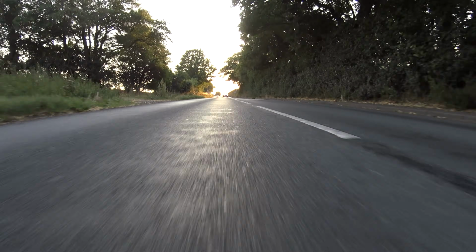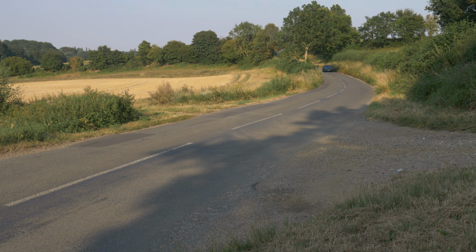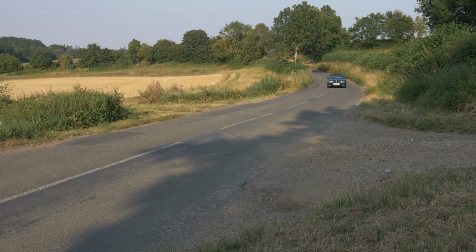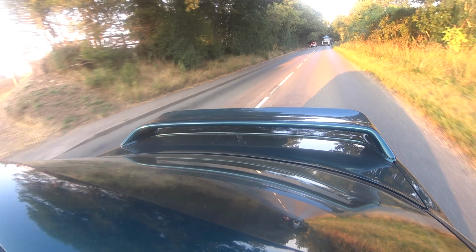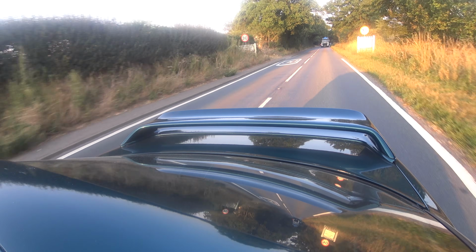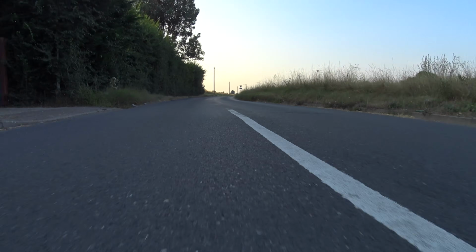But you'll want to know if it can still excite. Let's find out, shall we? I've prepared an old school test. This is a road I used to use many, many years ago when I owned my E46. Let's see if the 36 has got some magic left in her.